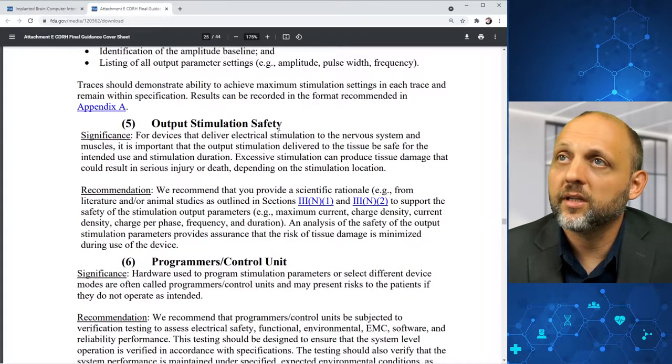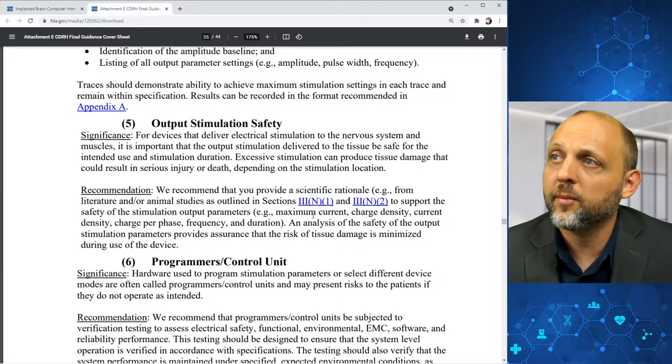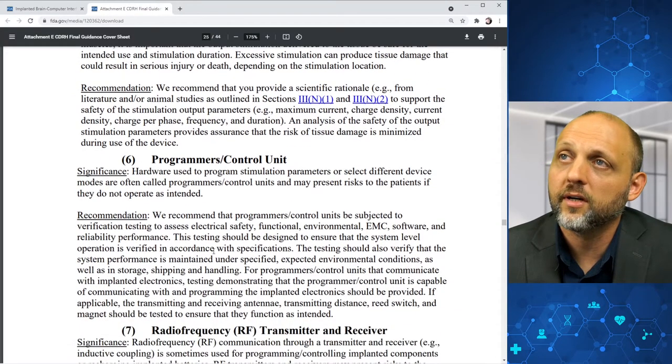For output stimulation safety, FDA has some notes for you here and some links to sections 3N1 and 3N2. FDA recommends you provide a scientific rationale and/or animal studies to support the safety of the stimulation output parameters. That includes maximum current, charge density, current density, charge per phase, frequency, and duration. An analysis of the safety of the output stimulation parameters provides assurance that the risk of tissue damage is minimized during use of the device.